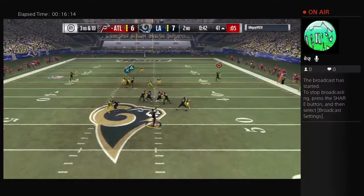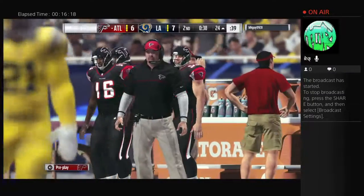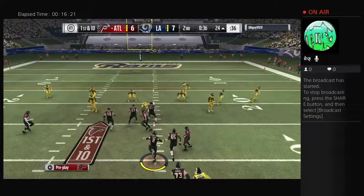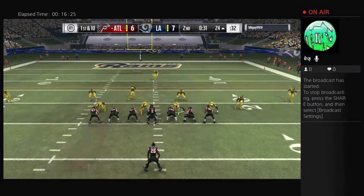To throw again is Ryan. They'll tussle for it, and this is going to be caught. They got 18 yards out of that one, and it gets him a new set of downs. Looking to speed things up here, going with some tempo.